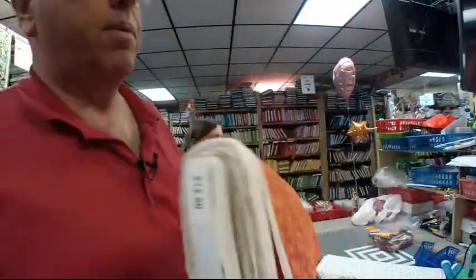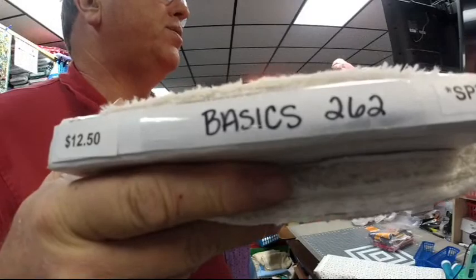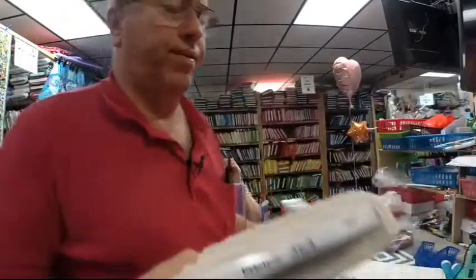Okay, and I'm back to this steampunk stitchery thing here. Same design as I held up before in green and blue and purple on black, and I got it in orange on orange. Okay, orange on orange. Hey, does this kind of ombre, Rachel? Or is it just my eyeballs? Your eyes. Okay, it's my eyeballs. All right. So anyway, maybe my one eye is going a little bit darker than the other. Basics number 262, and it's $12.50 a yard.